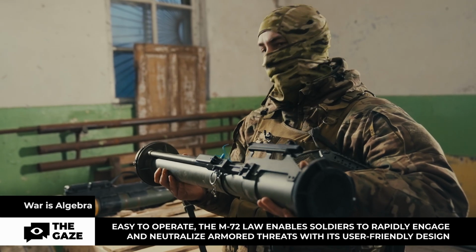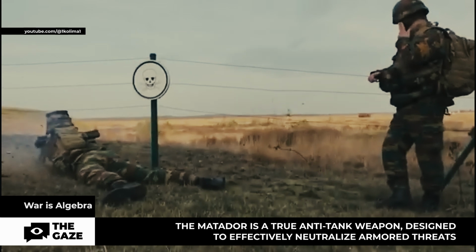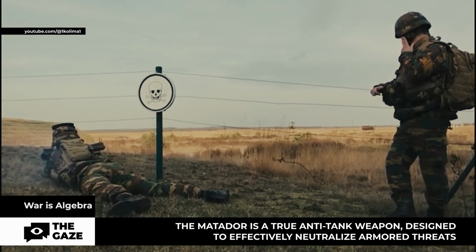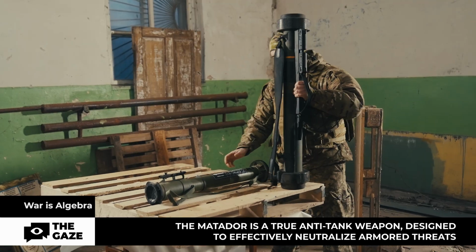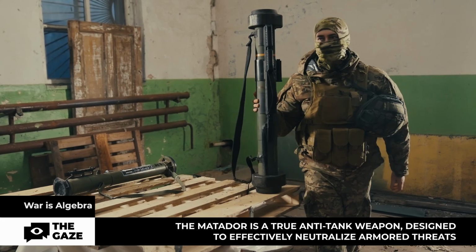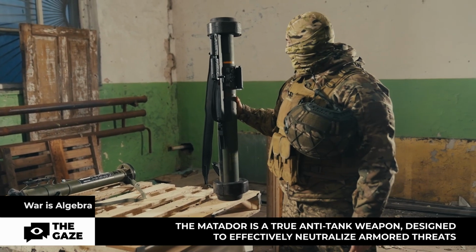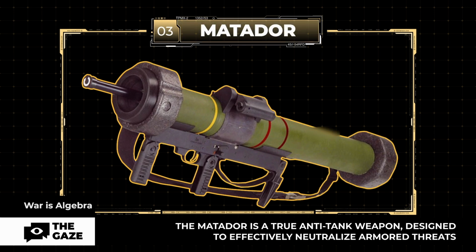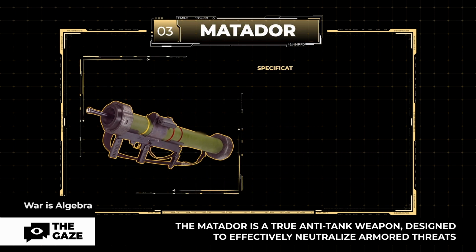By the way, it's a pretty good thing. And this pretty good thing is more suitable for destroying enemy vehicles. This is an RPG-90 Matador. In particular, it is a real anti-tank grenade launcher. As you can see, this weapon is a bit more serious. The RPG-90 Matador can be described as a modern weapon that was put into service in 2000.